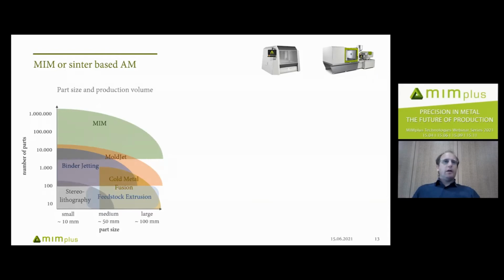Just to see, okay, the size of the part is not a thing to decide between AM or MIM. Every part size can be used in both processes. But of course, with MIM and sinter-based AM, we are limited to, let's say, around 150 millimeters. If the parts are bigger than this, it's not cost effective to produce them in MIM or sinter-based AM. For smaller parts, down to only a few millimeters, it's no problem with both processes. The bigger difference is the number of parts you need.